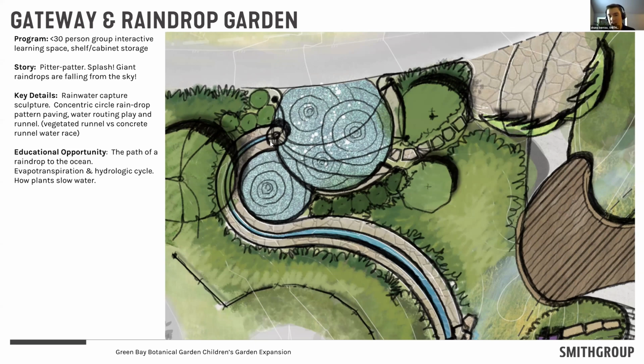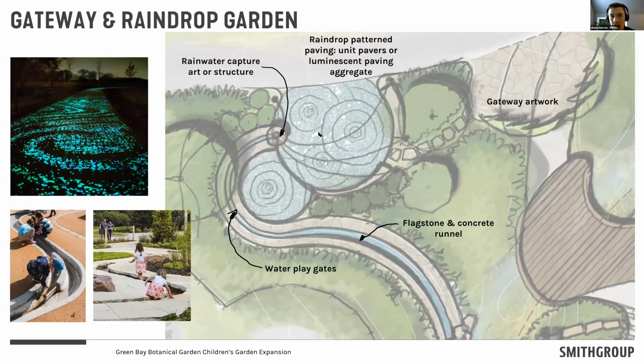As a kid, I always loved channeling water, and whether it was stormwater or water from a pool, and watching that water take this path. And sometimes you could manipulate the paths. You could put a little stick or a boat in it to watch how fast it moves. And that's the type of experience that we're seeing here in this space.